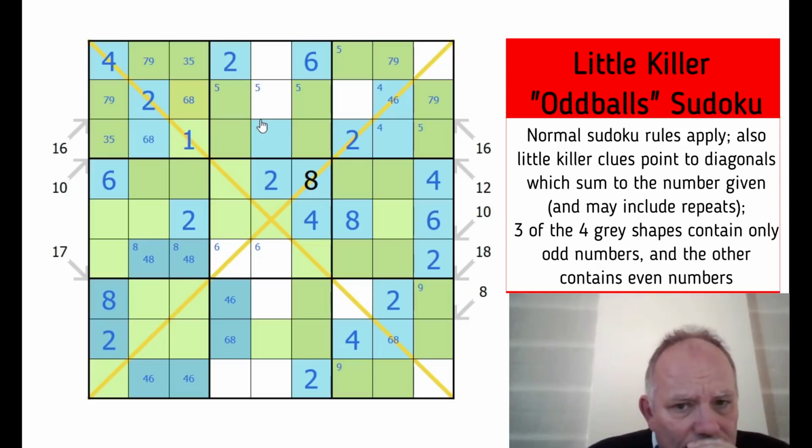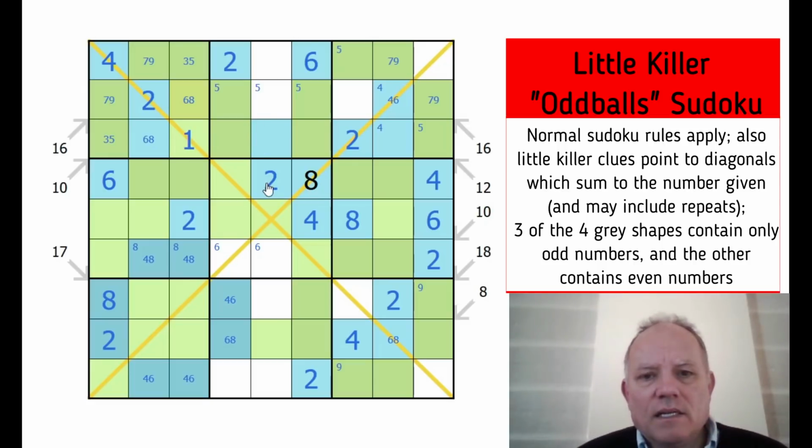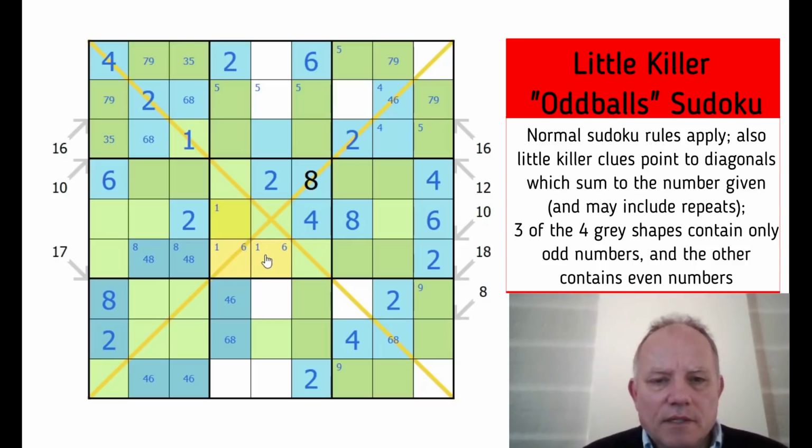4, 2, 1, 8. 1 is in one of those 3 cells in the center because it's not on that diagonal. But I don't know which one. Why can't I tell which of these is even? It's so frustrating.